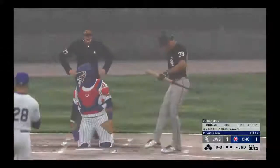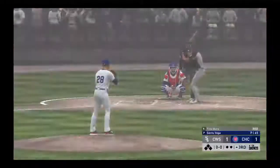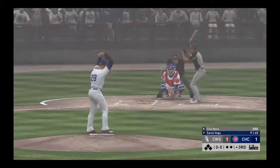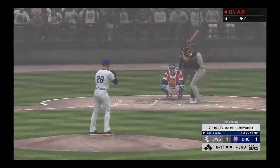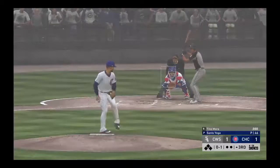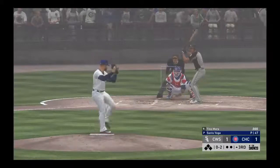Coming to the plate now, the pitcher for the White Sox, Tino Mora. First pitch of the at-bat. And he starts him out with a strike on the outer half. Oh, and he's really getting the better of him now. It's strike 2.